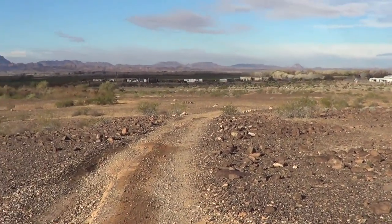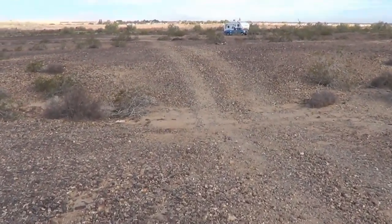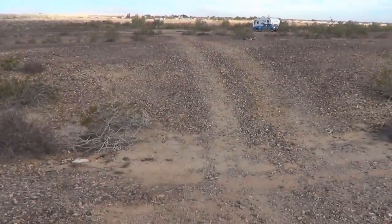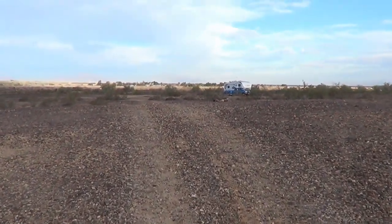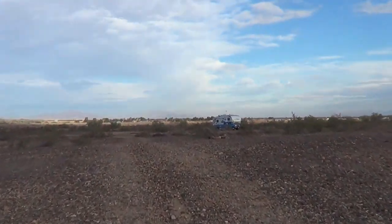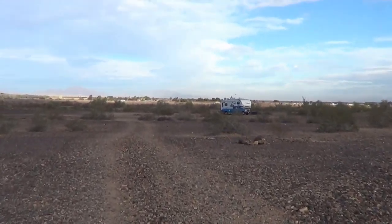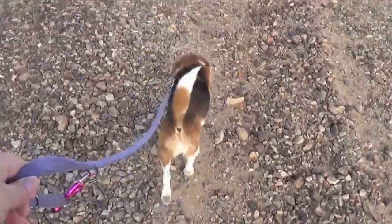I didn't come up too far because there's a dip down here. Let's walk down there and take a look at that. Yeah, this is the dip and there's a bit of a wash that goes through it, so there wasn't anybody out here, so I didn't need to go too far back. We found a nice spot over here. Taking the beagle out for an early morning walk.